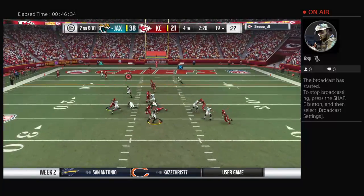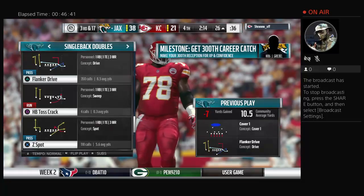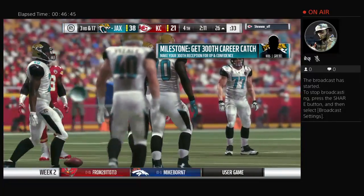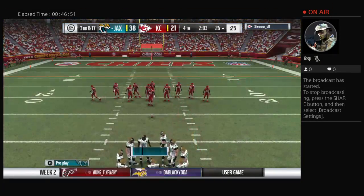Bortles will try again on second down. And he's going to go down. Back at the 27-yard line, he's sacked. Well, it was second long. Now it's third and even longer. They're going in the wrong direction here. Because they're moving exactly the way they want to, but you're exactly right. Definitely going in the wrong direction for the offensive guys.